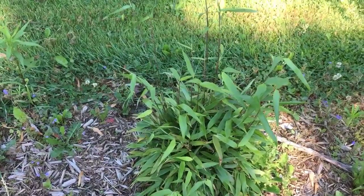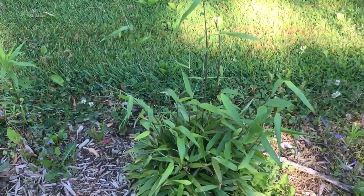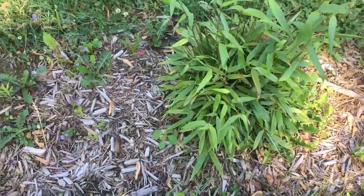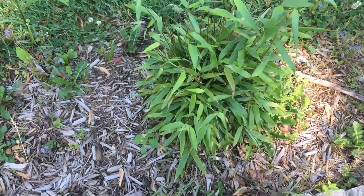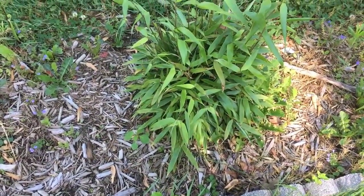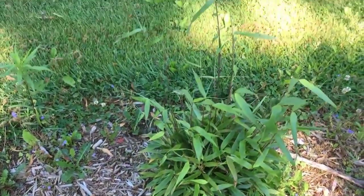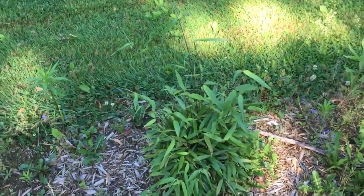that 10-15 feet that it's supposed to get to with 1-inch culms. So we'll see how it goes next year. But so far this year, I'm very happy with the progress on this plant. I don't know if I should split it yet. We'll see. Haven't decided. I'm gonna let it finish growing out first. Anyway, that's the update on that guy.